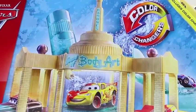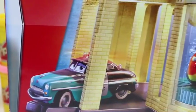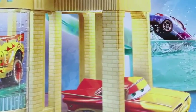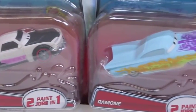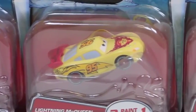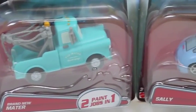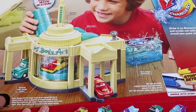Hey everyone, awesome Disney Toys here, and today we're bringing you Disney Cars, Ramon's Color Change playset. It looks like we'll be giving these car characters a new paint job and a car wash while we're at it. This is kind of a bummer, but you only get one car for this set. If you want to play with more cars, you'll need to buy them separately. I was able to get Boost, Ramon, Lightning McQueen, Sheriff, Brand New Mater, and Sally. I'm pretty sure these are all the cars you can collect.